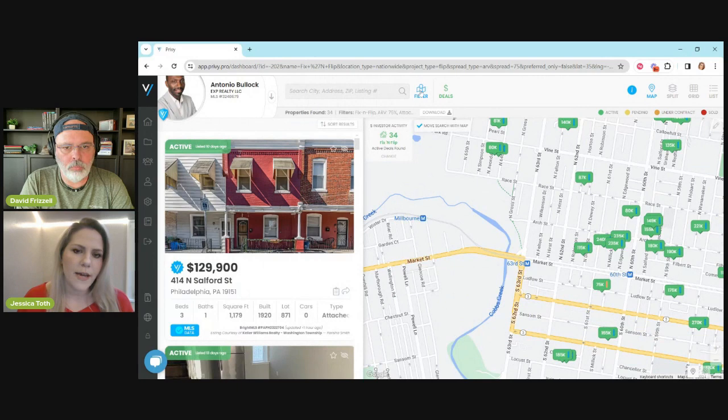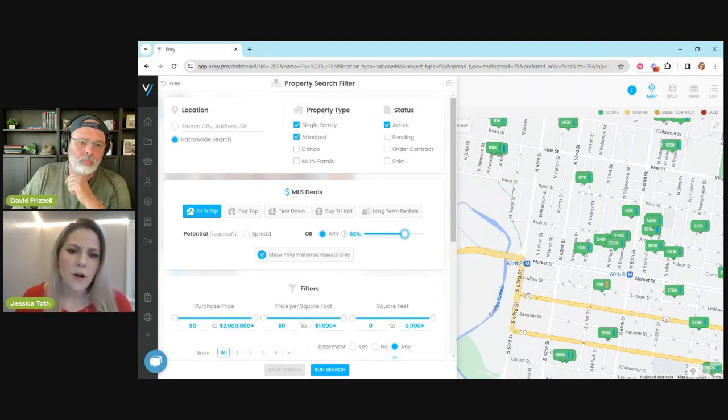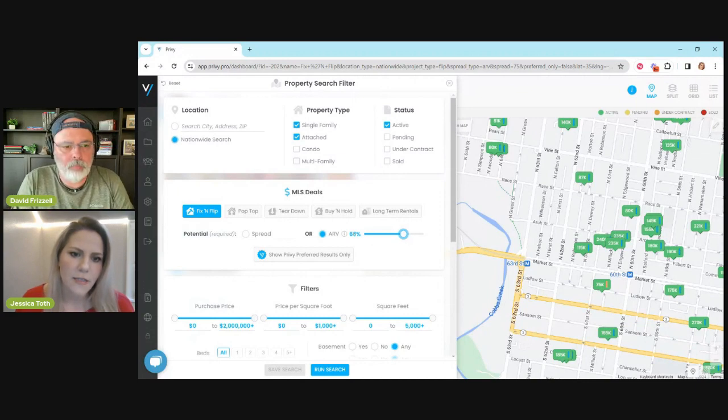Now, what you can do is go into the filters and let's say this investor flipper that you have this good relationship with agreed to do a bird dog situation with you for on market deals. Let's just say they want to be at 60% of the ARV. Probably in Philadelphia, you can even go lower. But the thing is that you don't want to go too low because you could always put in an offer, right? So let's just say I'm going to put it at 65.